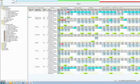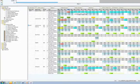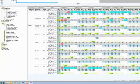Why wouldn't I be able to supply here? That's because there is no supply available on that specific day. I can make a change and make this 12,000, and that will immediately change the proposal into green.